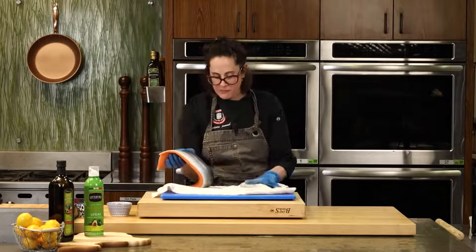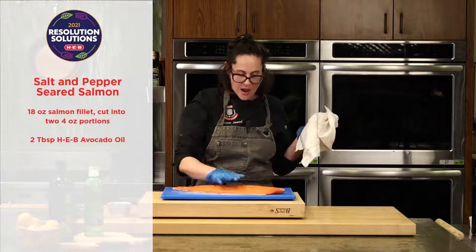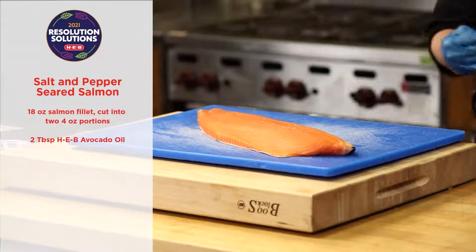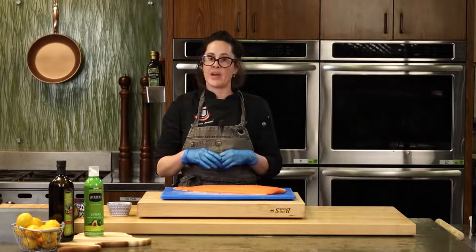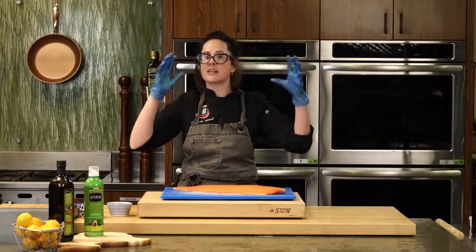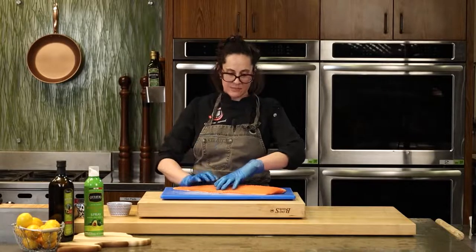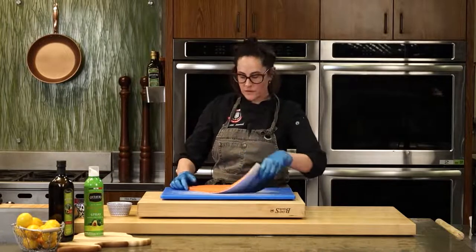So we're going to move into our salt and pepper seared salmon. Before we do that, I wanted to show everyone quickly how to remove the skin of the salmon. You can buy salmon any which way you choose at HEB. We have fillets that are already portioned in a meal simple tray that can just go in the oven. We have center cut salmon. We have every type of salmon, organic salmon, under the sun. This fillet is the sustainably raised Atlantic salmon, and I just got the whole fillet.